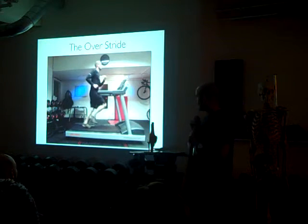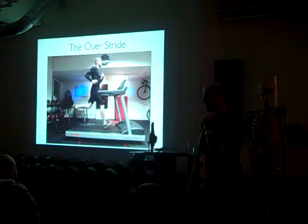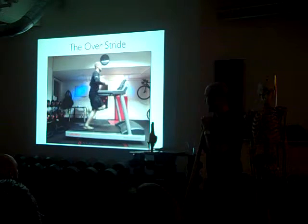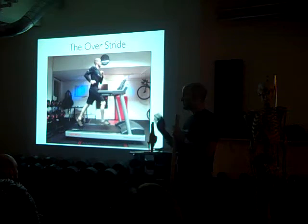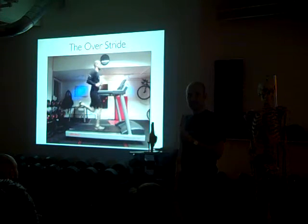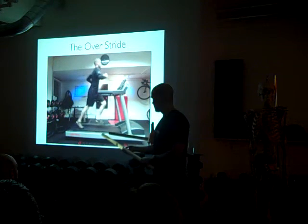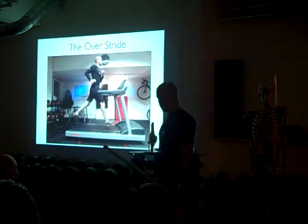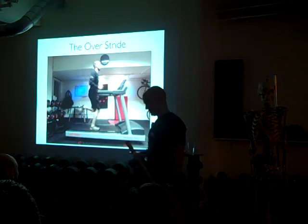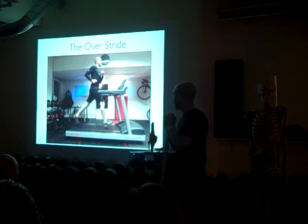So, the overstride. The overstride is probably, I'd say, the most common technical flaw that I see with regards to technique. Now, you can't see so much because it's slowed down, but the cadence, the speed at which you tick over, is very slow here. Okay. So what's happening is my feet are landing and loading far out in front of my body, which is exactly what we don't want. We want to land plumb underneath, if not slightly in front of our centre of mass.